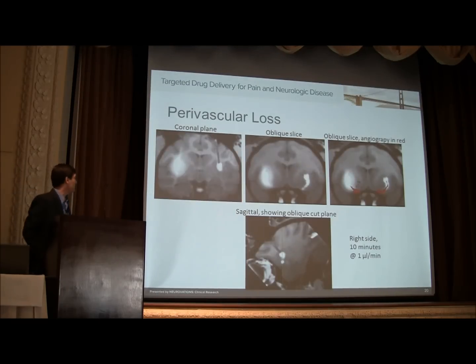So this is an example of where we started off with what looked like a very, very good flow. This is at 10 minutes, so just at the start of the infusion, our first image. In the top left, we're looking at the right side here. The left is a prior infusion. But on the right side, you can see the entire catheter. You can see a little bit of flow starting. The backflow is not too great. The catheter's in a good place.